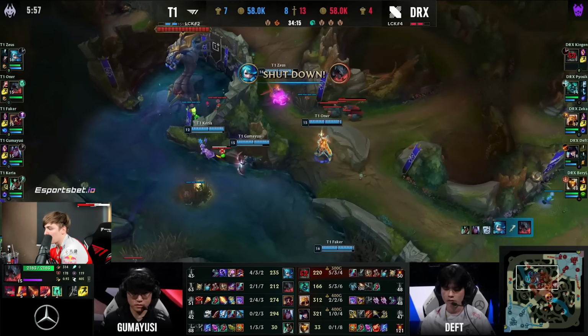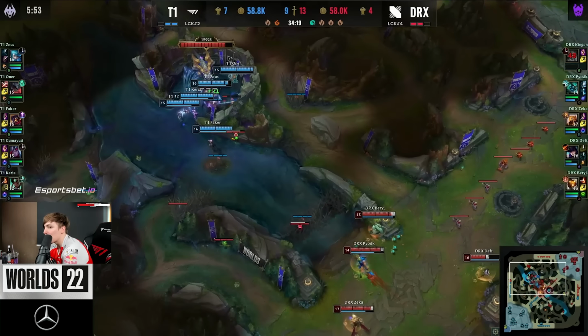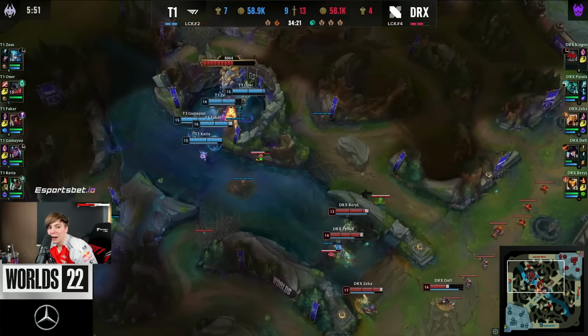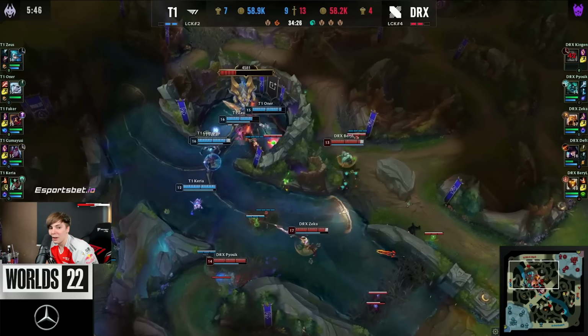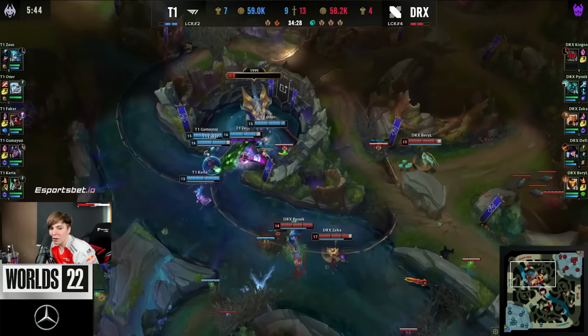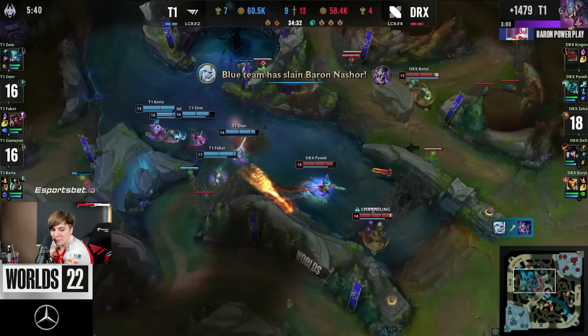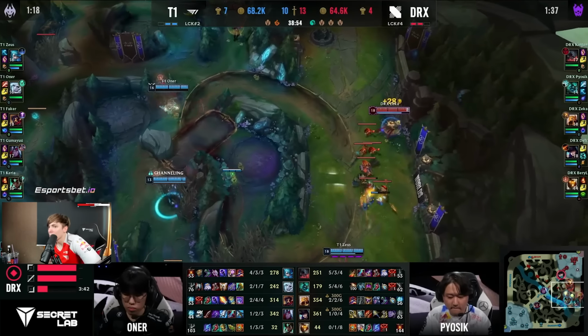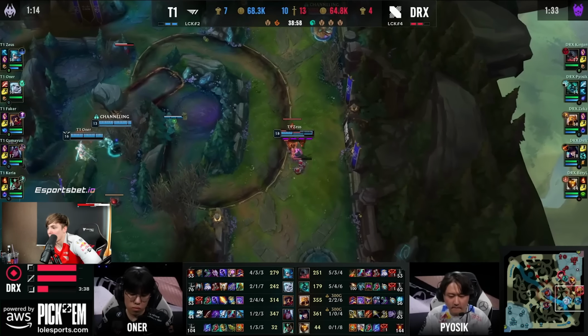All right, so basically, what happens here is T1 has one shot, one opportunity. Okay. Oh my lord. Owner has smite. Pioshik does not. No Kingen. No Kingen. This has to be a no-go for DRX. They will back away now. Elder up in 1 minute 20 seconds. It's gonna be a 40-minute Elder fight, and Caitlyn's Gathering Storm.